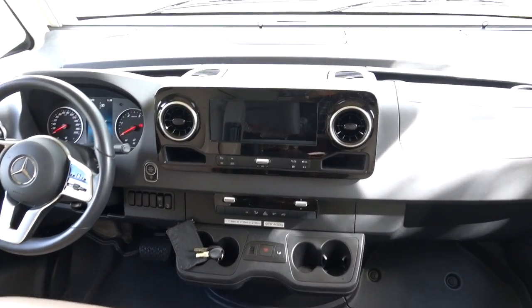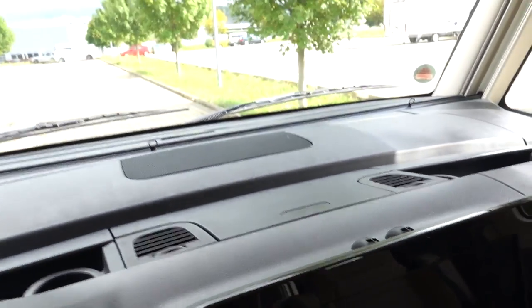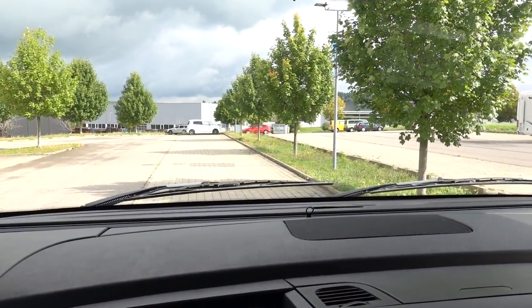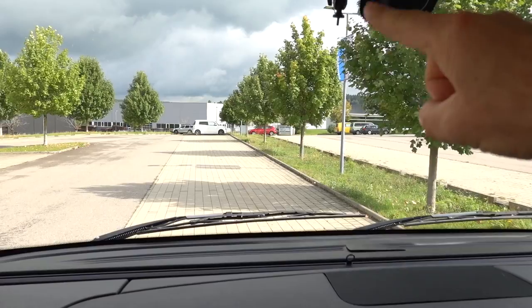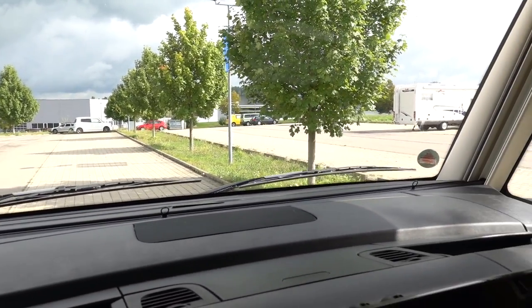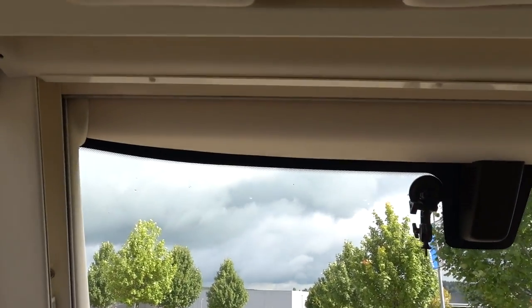Now, the other thing that you may notice is we are a very long way from the windscreen here. I've turned the light up a bit, so it might be a bit blown out. But yeah, it's a really long way. I cannot for the life of me begin to reach my dash cam camera mounting. So that's interesting. Now, sunscreens, we've got a choice of two.